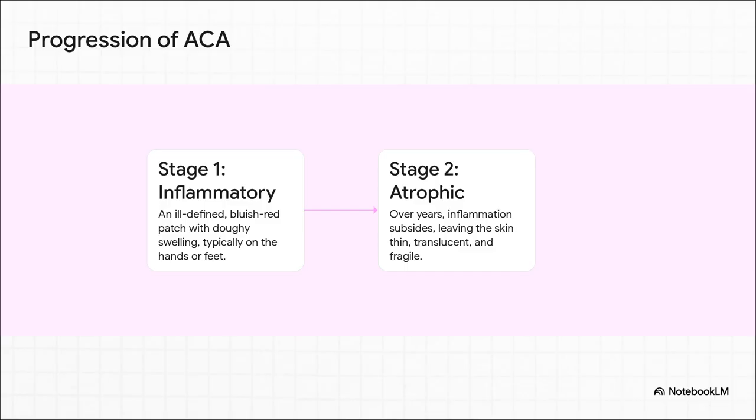Act 1 is the inflammatory stage. You get this swollen, bluish-red patch. Honestly, it could easily be mistaken for a bad bruise or maybe just poor circulation. But then, over months or more often years, we move into Act 2, the atrophic stage. The inflammation fades, but it leaves behind this fragile, thin skin. That's where we get that tissue paper quality we talked about. It's the battlefield after the war is over.